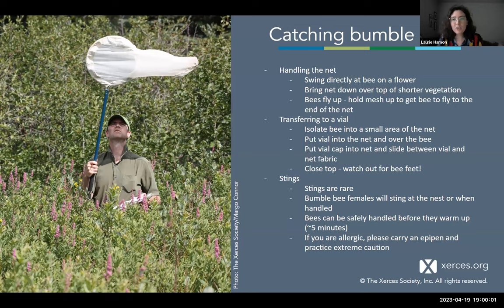So when you're transferring it to the vial, you take the lid off, you slide that vial into your net while you have the bee isolated into a small area, put the vial on top of the bee, making sure to mind her feet, and close the top carefully.